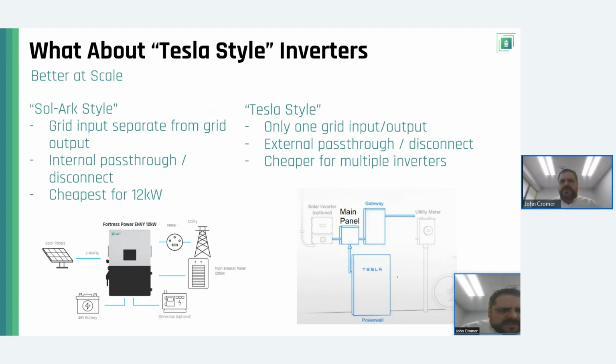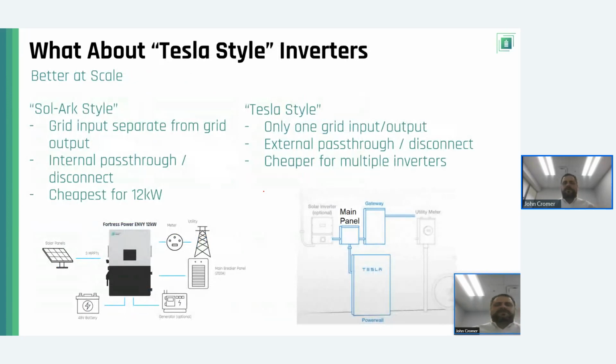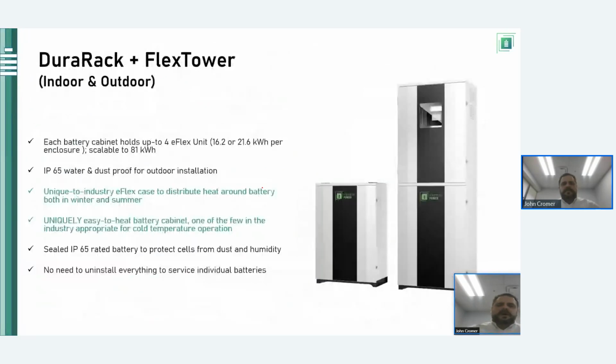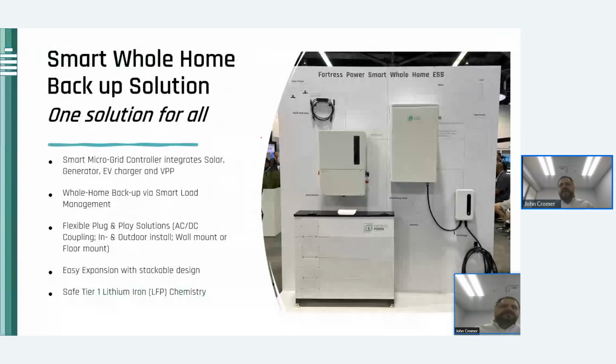And so what's the solution for that? Well, the solution today, with the Fortress product line, is you still use multiple NVs to get to 36 or 48 kW of backup, regardless of whether you're on 200 amp or 400 amp service. Maybe I messed up on the slides a little bit, but what I wanted to point out is that we do have a high voltage line that's coming out a little bit later this year with a smart load panel that will enable that Tesla style of system design and system format.